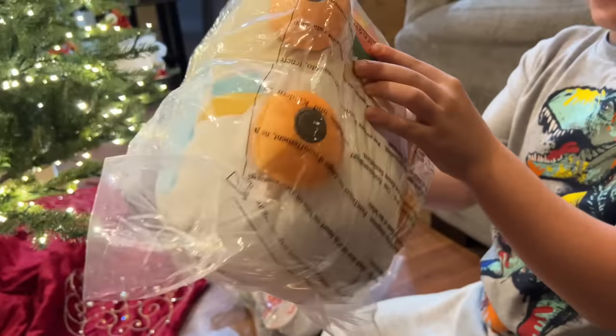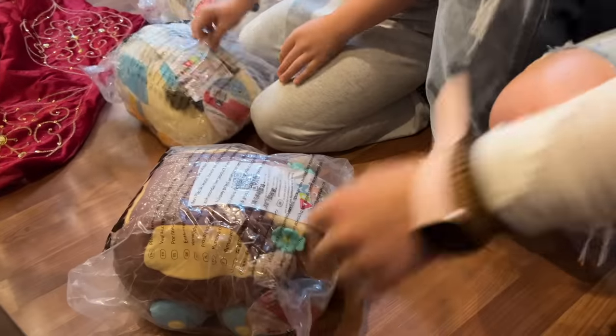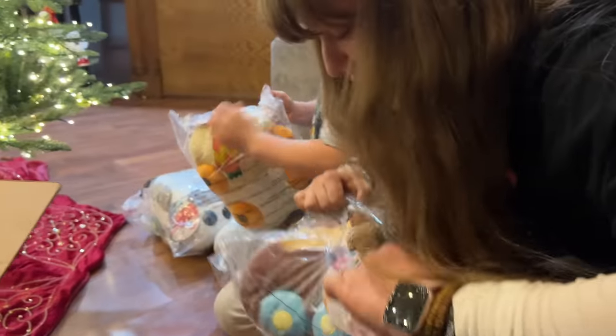We have to give one to Lola. Get the carrot. Oh my goodness, wait, take it out of the package. I've got to see this thing. They're so cute. Rip it open, guys. Oh, they're so soft.